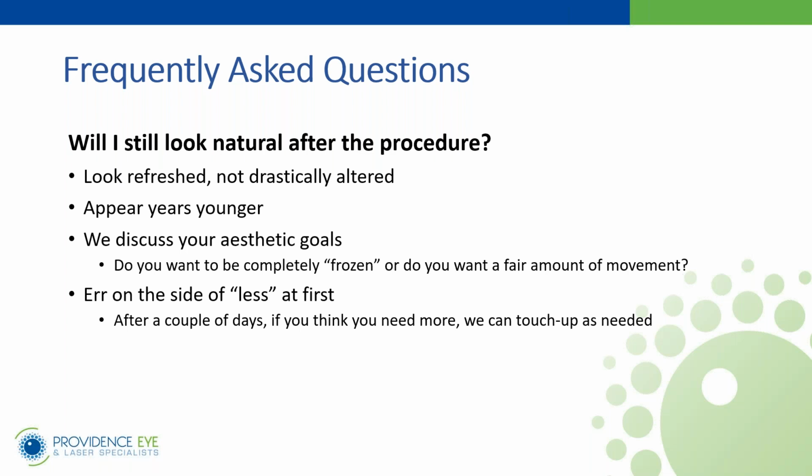If this is your first time or you're not sure, I will always err on the side of doing less. Once we inject that Botox medication, there's not a way to take it out. We just give it time to wear off over those 3 to 4 months. So I start with a little bit less, give you that 2 to 3 weeks to reach full effect. And if it's still not quite enough, we can always give you a little bit more. We can do that touch up as needed.